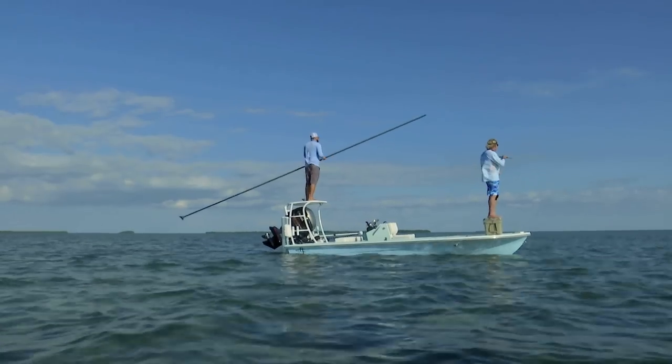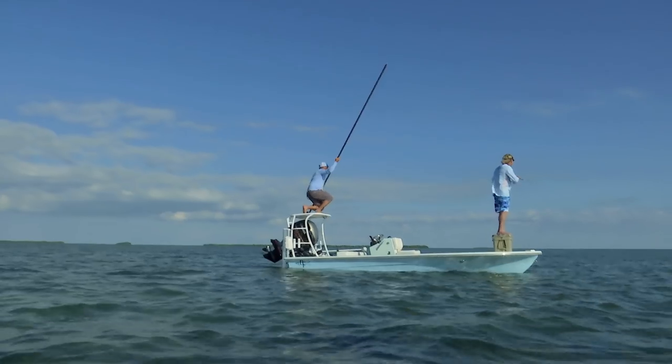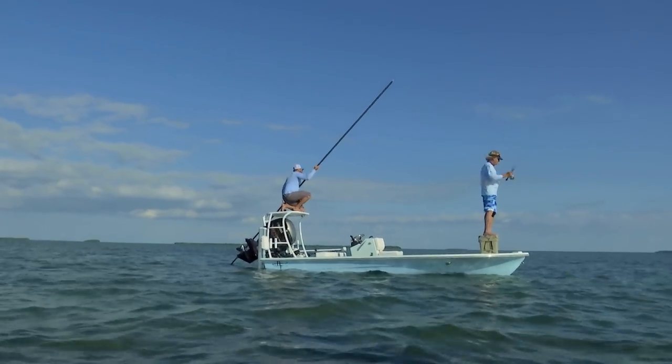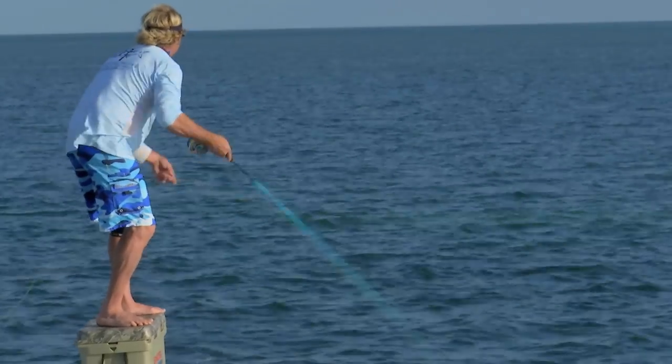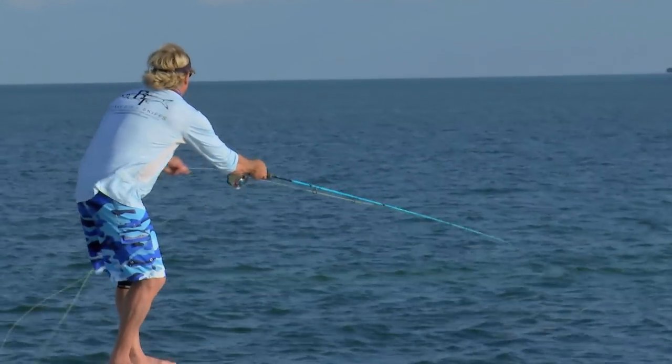Start pushing our way to, actually, here's a group coming already. See him right there at 10 o'clock? Go ahead and put a shot out there about 60 feet. Drop it on the next one. Pick it up one more. Go 10 feet right. Perfect.